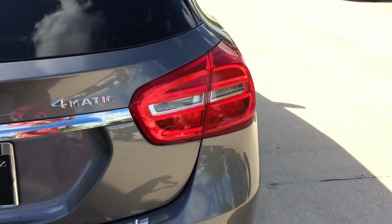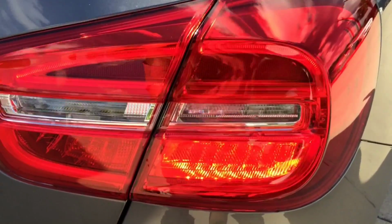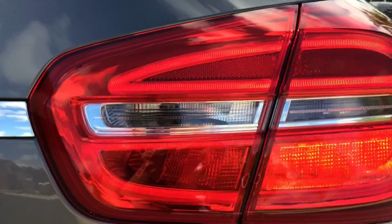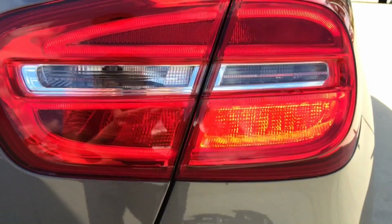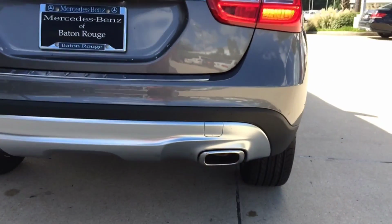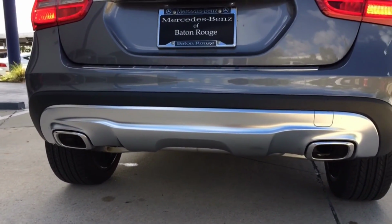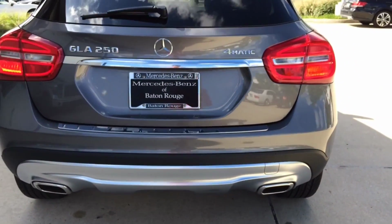To the back, you see the pair of LED tail lights with integrated LED brake light as well as LED turn signal light. LED tail lights with fiber optic effect illuminate faster and alert drivers behind quicker to prevent possible accidents. At the bottom is the silver rear diffuser that frames the dual chrome tip exhaust.